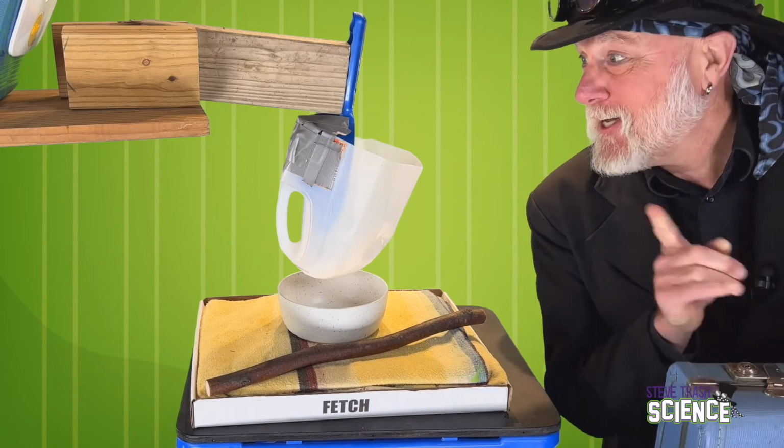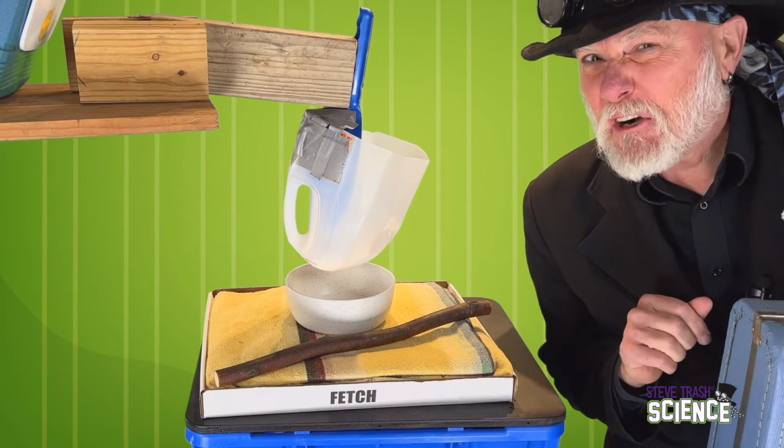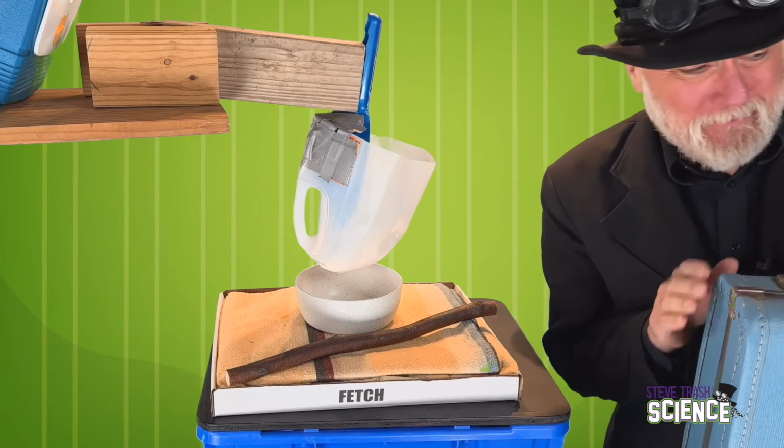Look at that. The feeder worked, and Fetch is happily sleeping. I'm gonna try not to wake him up. He can get very excited when I get home from a trip.